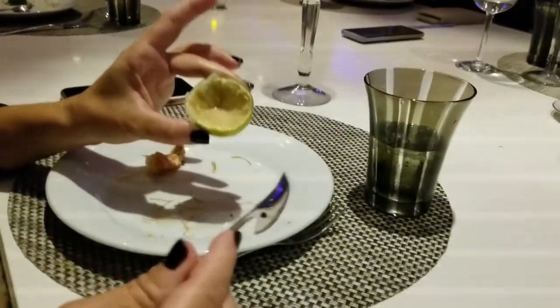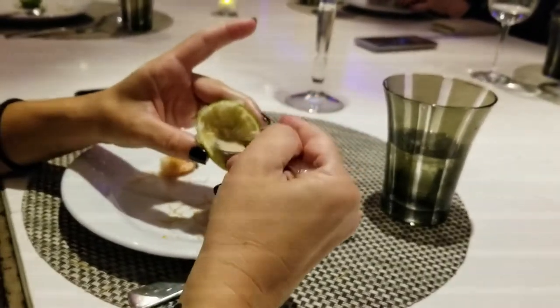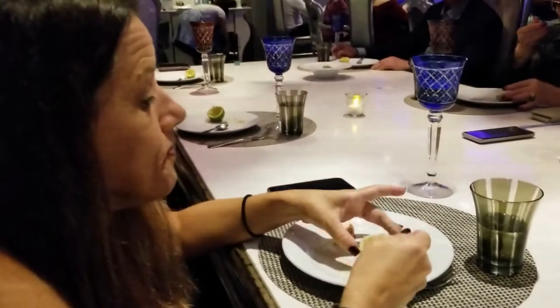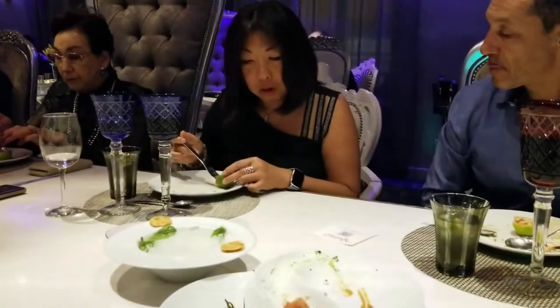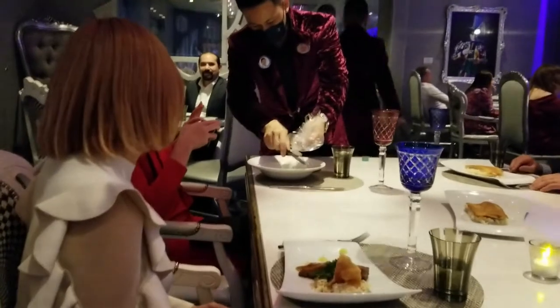I thought it was a pepper. No, it's a lime. It's carved out. It's between lime and lemon, and it's a Japanese citrus. Oh, really? That's not a lime? No. Interesting. It looks like a lime. Oh, it's a Japanese citrus. It's not even a lime. Interesting. You got it, babe? Yeah.